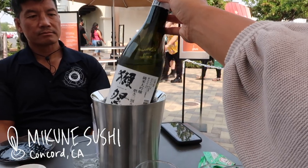Okay, hello. The lighting is weird. We're at a little sushi spot called Makuni. Got some sake. I chose a terrible day to wear a sweater dress because it is like 80 degrees out.